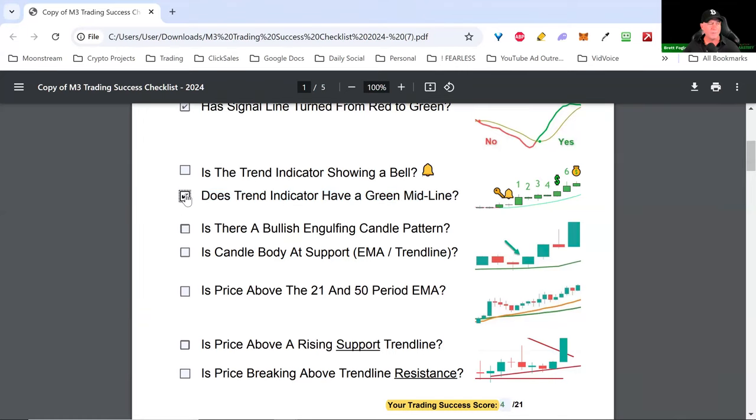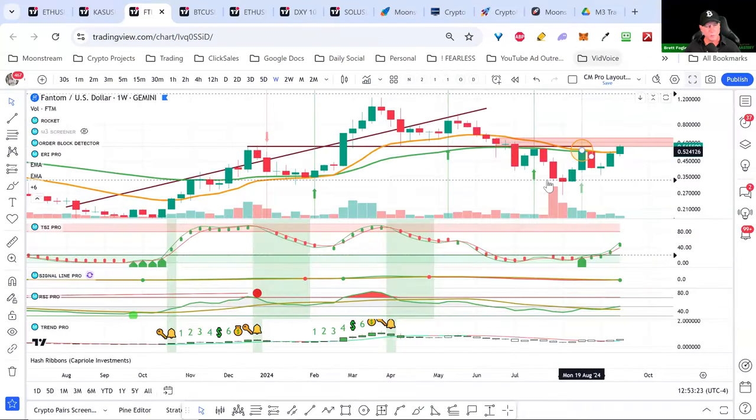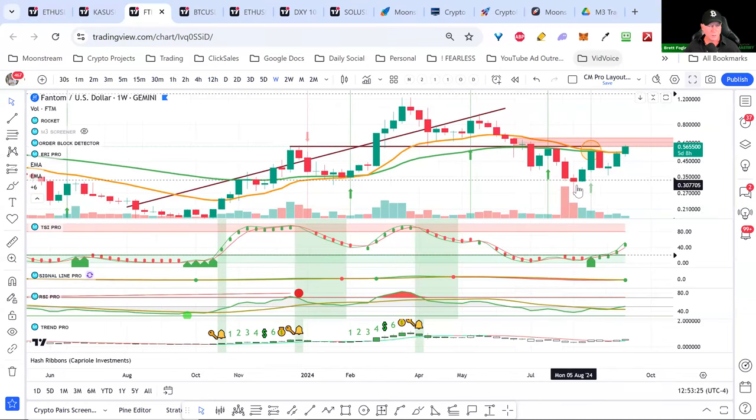So now we have 4. Let's look for some more patterns. Not all of them are signals. Bullish engulfing candles. Is it at candle body support? So here on Phantom Coin back here, we did have a bullish engulfing candle.